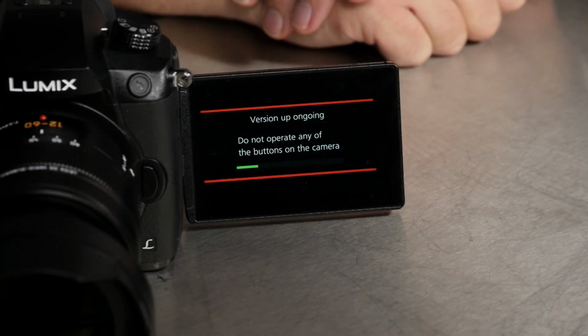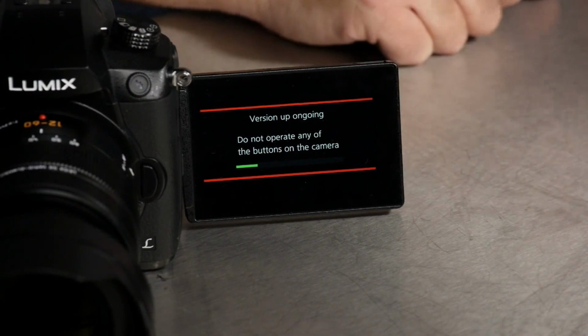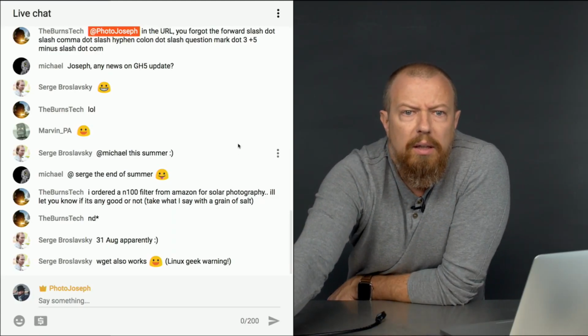Version up ongoing. Do not operate any of the buttons on the camera, aka no touchy, no touchy. Do not touch the camera. So it's going to do its thing. All right, we don't really need to watch that happen. I'll just let that go. And while that's going, let's see what's going on in the chat room.